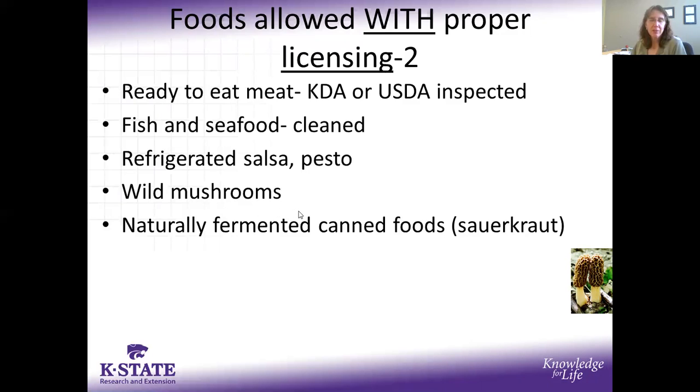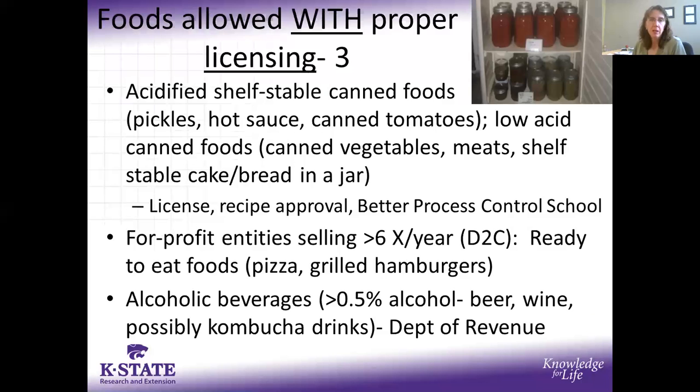Naturally fermented canned foods such as sauerkraut, you do need a license to sell those. Again, we're not expecting people are going to eat sauerkraut right there at the market. Maybe they will, but if you're selling a can of sauerkraut, we're expecting they're taking it home. But you do need a license to sell sauerkraut because it's a naturally fermented food. We want to make sure that it's done correctly and safely.